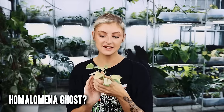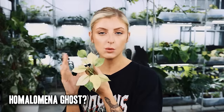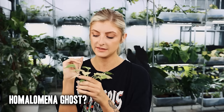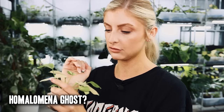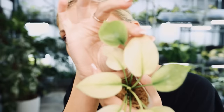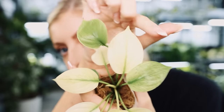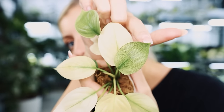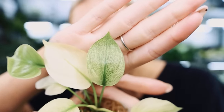This here is a Homalomena. It's so cute. And as you can see, it functions a little bit like what a Philodendron Florida Ghost would. So you get them and the leaves come in really white and then they will fade down to green. But before they get green, they will sort of go, I hate using the word, but they'll go minty. So for example, this leaf here, hopefully it will focus here. They come in like this. And if you see this leaf here, that's basically what it's going to do when it fades down. So it's going to go this sort of striped, gauzed kind of minty vibe there.